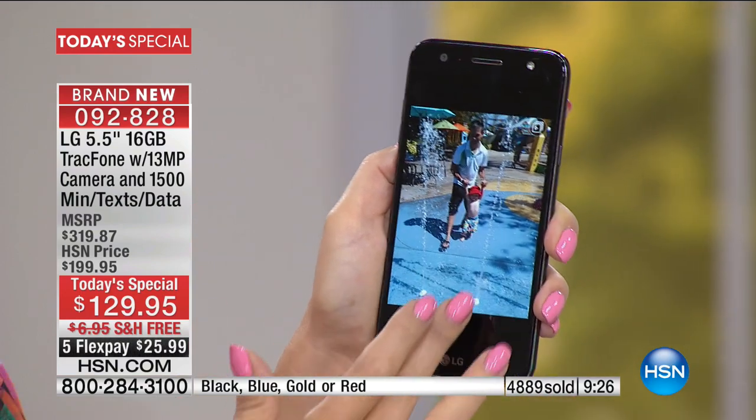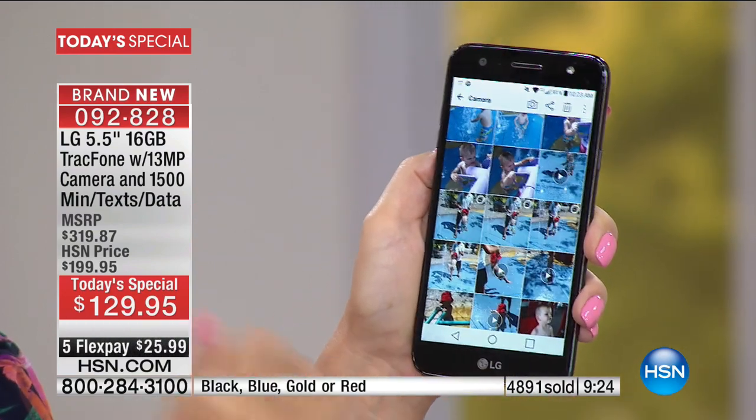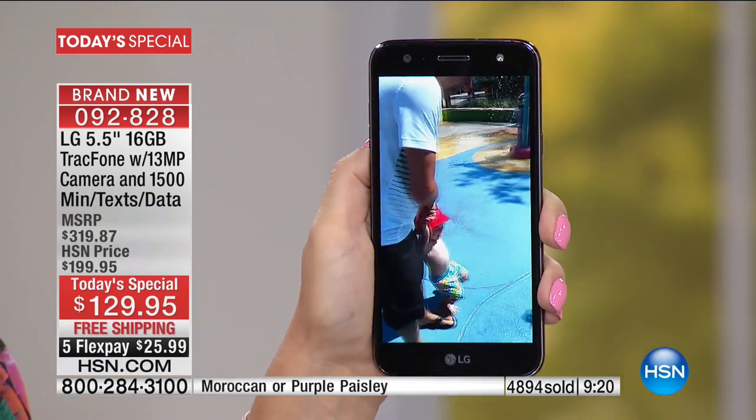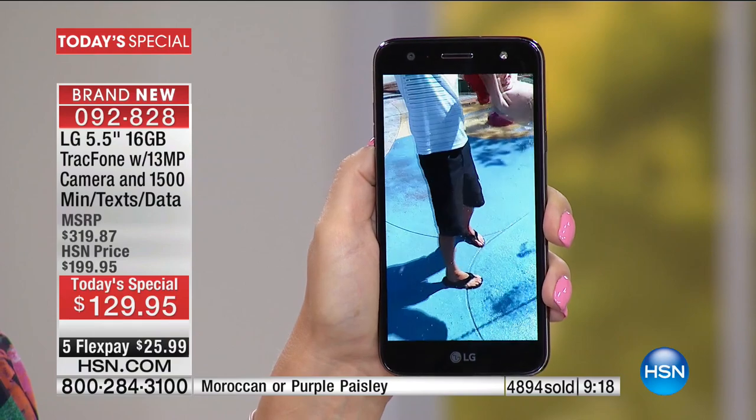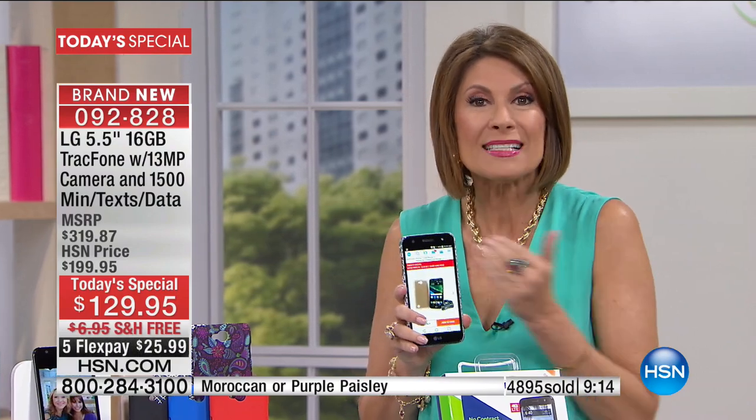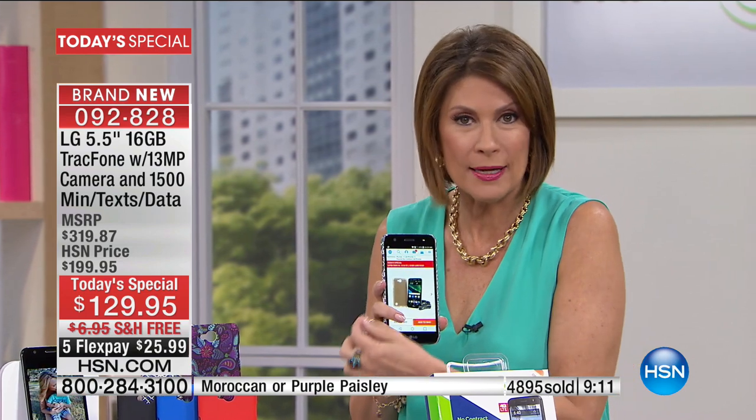It's so non-confusing, like the rest of the cellular world out there. Give it a try. I have a feeling you will never, ever go back. But understand that this is different from the ones that cost four times this price, because it has a micro SD card slot, so you can upgrade that memory.